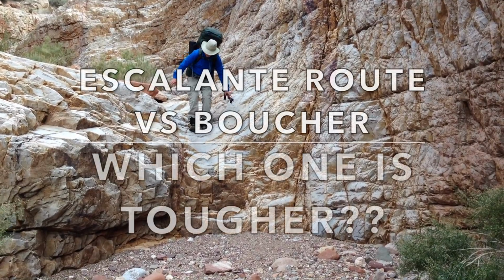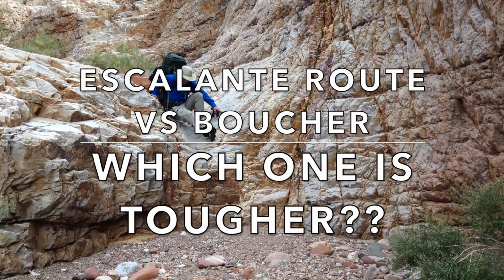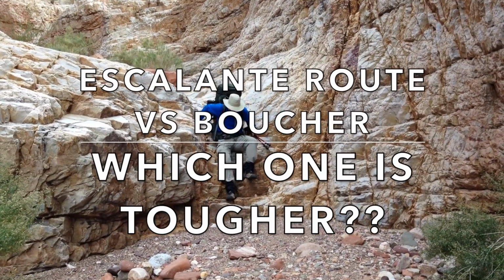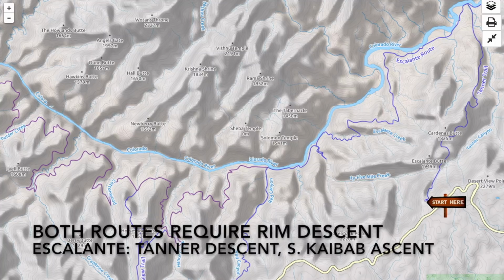Grand Canyon's Boucher and Escalante trails. Both are known to be tough, but beautiful. Which one is tougher? Let's have a look. Both routes require a rim descent.